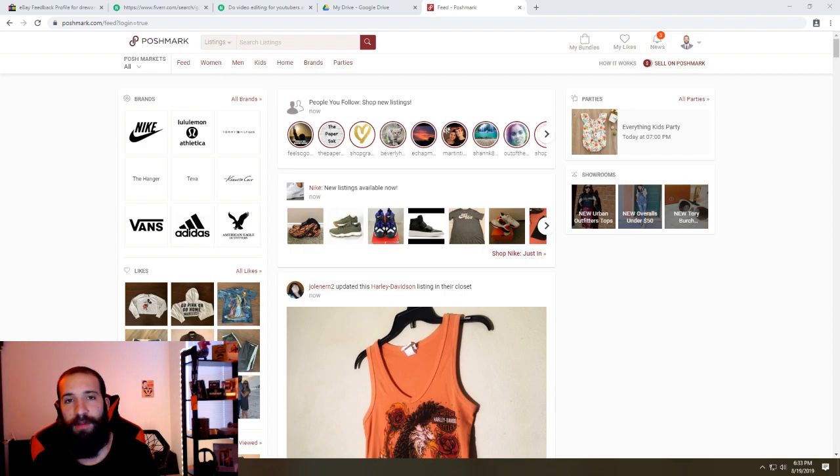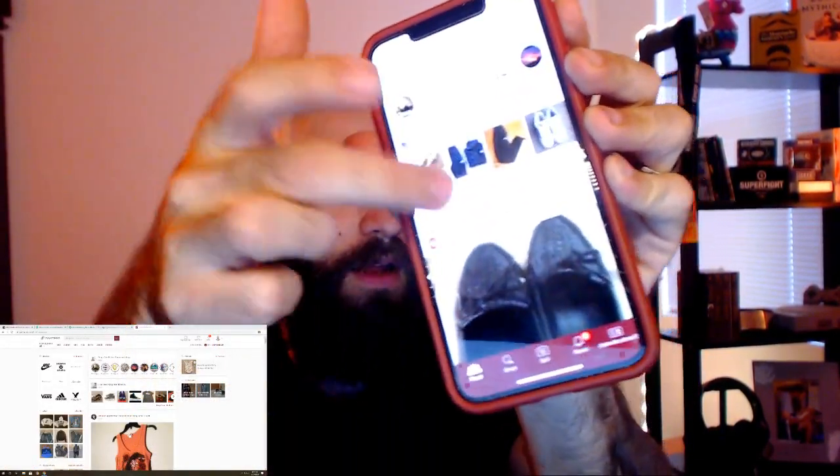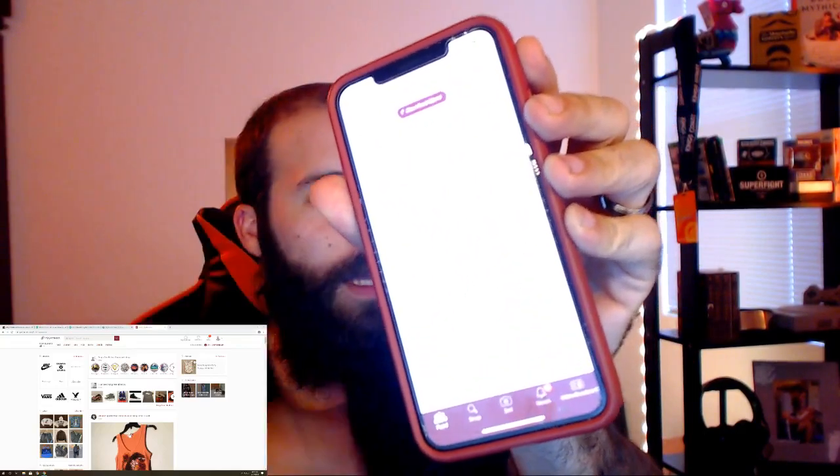Now, what you're going to see is pretty much primarily all on the computer, but the main source of Poshmark for me is my phone, and I use the Poshmark app. It looks like this, and it's got the items for sale. I primarily do all my Poshmark listings on my phone just because I take pictures with my phone for my clothing. However, I do my shares on the computer because it's way faster, and I'll get into that right now. So let's just jump right in.